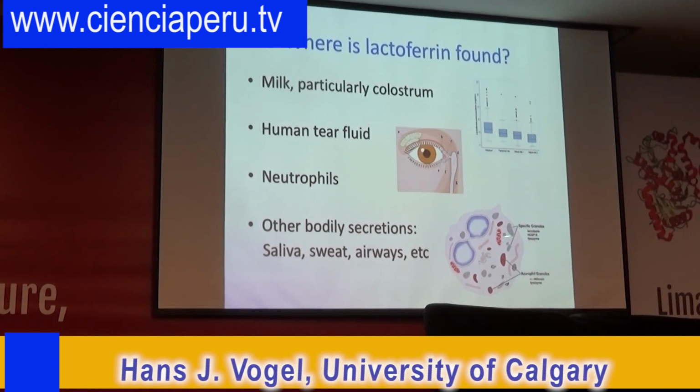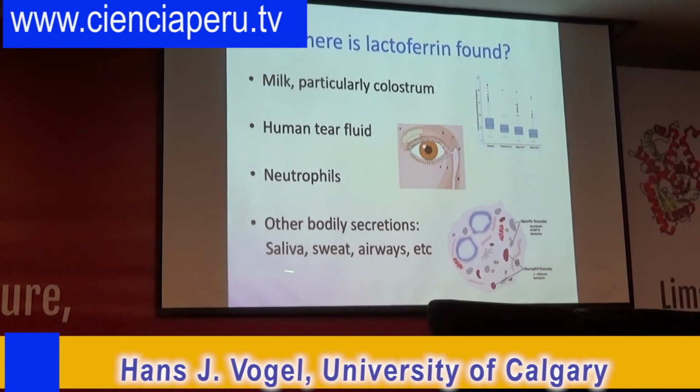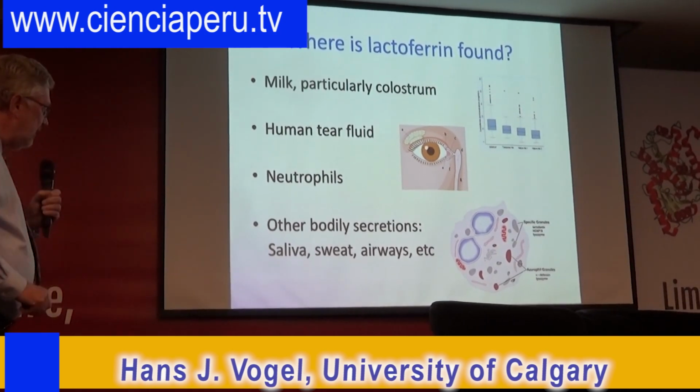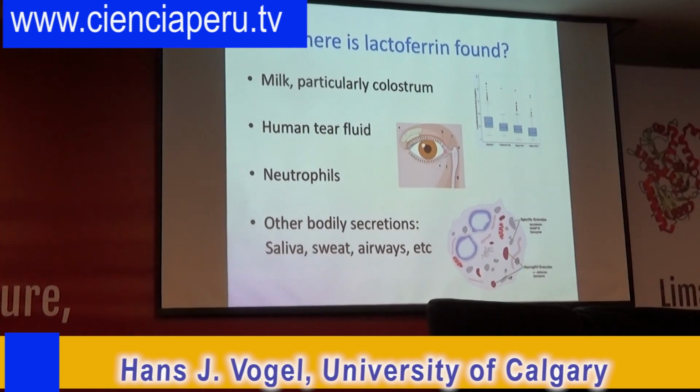Now there's many other bodily secretions where you also find lactoferrin in pretty decent concentrations: saliva, sweat, airways, various fluids that the body secretes. And so they can also create lactoferrin in pretty high concentrations.